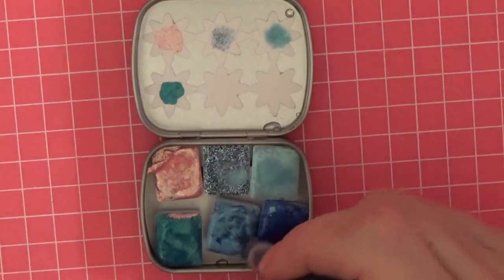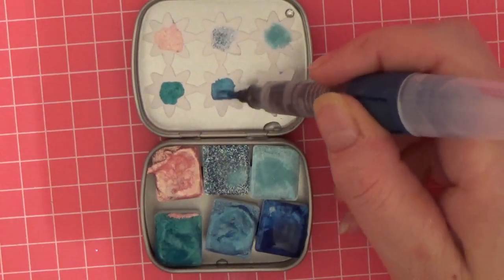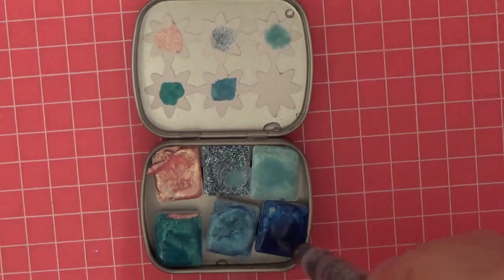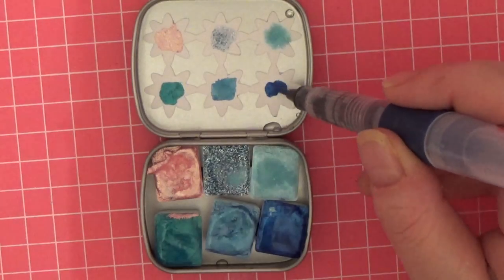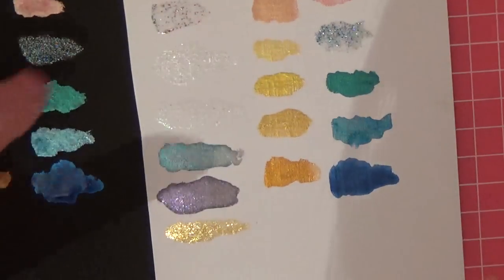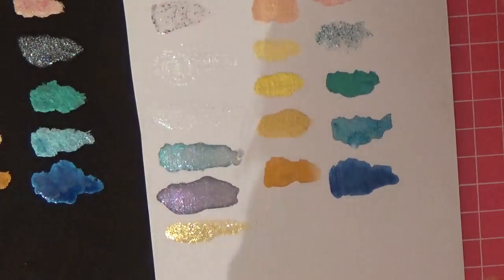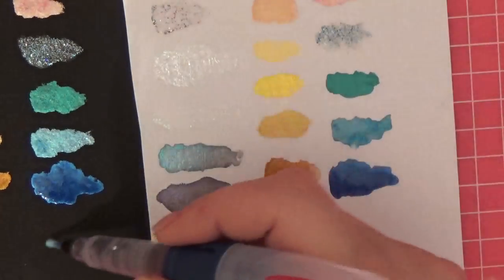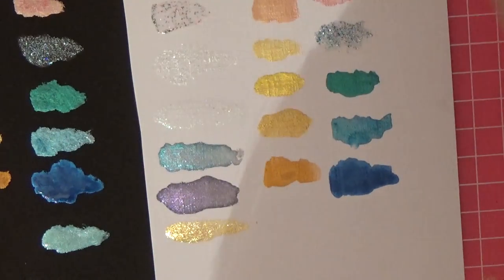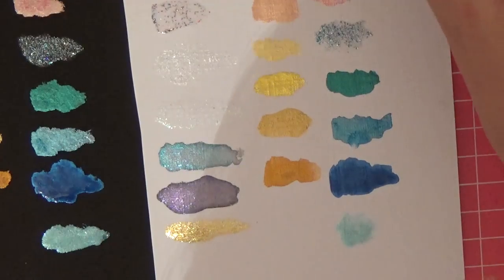Sea Sparkle. See, my brain just won't let me do these things in order. What's wrong with me? And then this gorgeous. That is stunning. Okay, right, just to be fair, let me get that gorgeous. See, I've missed a colour. It's this one, wasn't it? Yeah, that one. Look at that. That is impressive.